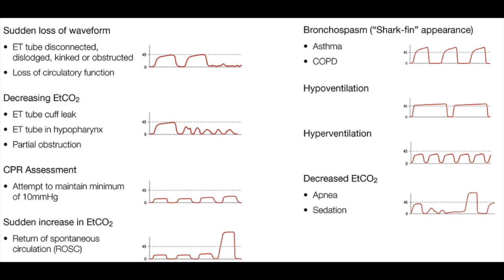There's the shark fin, bronchospasm of asthma, hyperventilation. So end-tidal can tell us a lot in the advanced field, but from BLS to ALS providers, if you're intubating your patient, if you're an ALS provider and you're intubating, you have to have end-tidal CO2 to confirm. You have to. That's the standard of care.